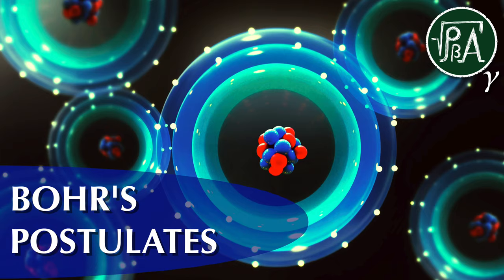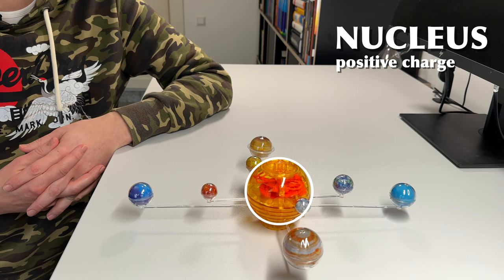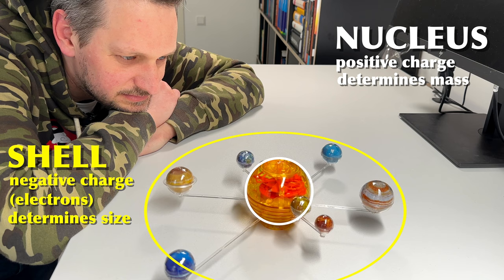Bohr's postulates. Niels Bohr was a student of Ernest Rutherford, and his atomic model was firmly based on Rutherford's. As a quick recap, atoms have a nucleus with positive charge, which makes up almost the entire mass of the atom. It also has an atomic shell made up of the negatively charged electrons that orbit the nucleus. The shell is about 100,000 times larger than the nucleus.